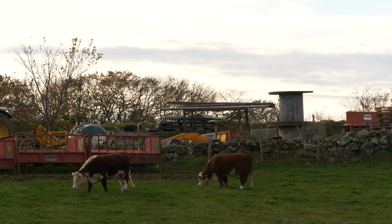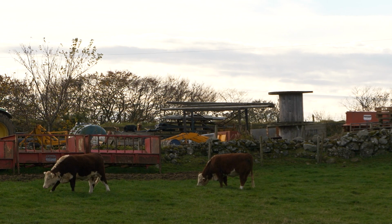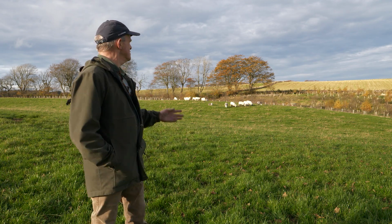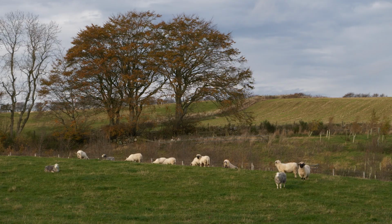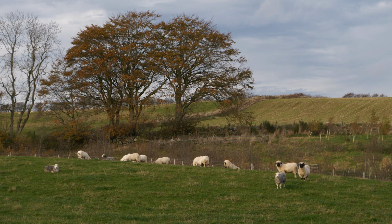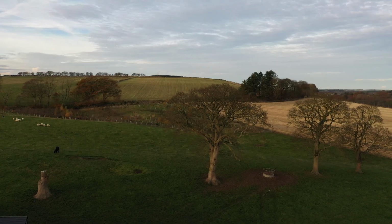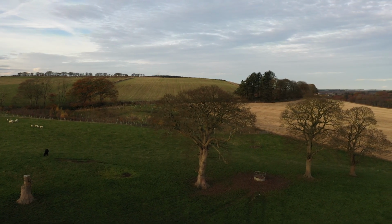We've about 200 fattening cattle, and we've a few breeding sheep here in the background. It's more a hobby than anything. They're very interesting. But we buy about 500 fattening lambs for winter grazing. That's very useful for tidying up the grass.